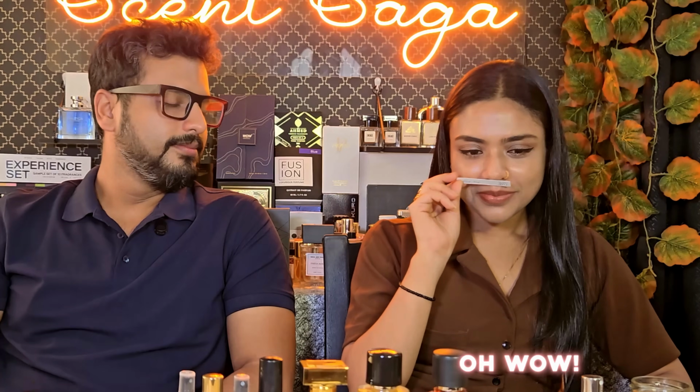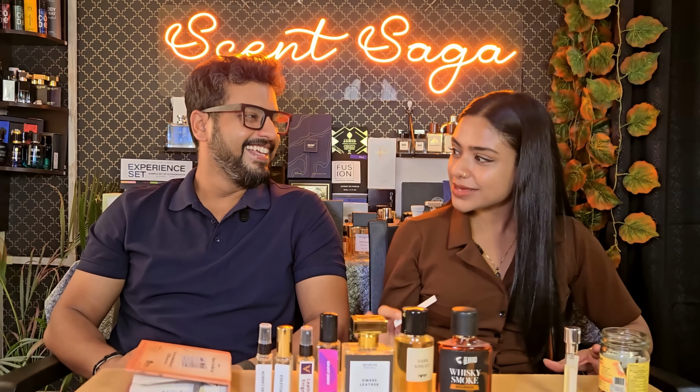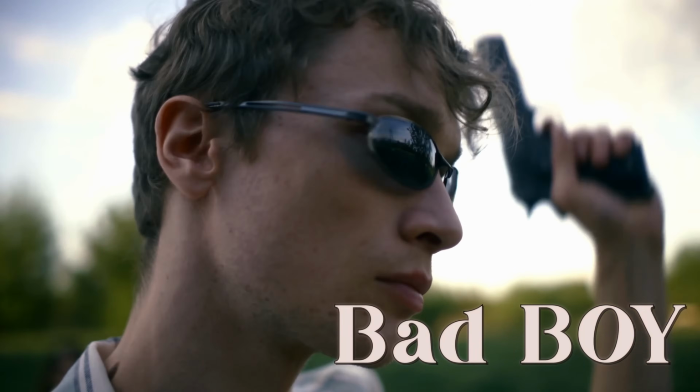But this one is not too bad. Oh, wow. Not like the usual leathery smell, but the leather is quite profound. Yeah, it's very profound and strong. It comes out strong. I don't know if you can pull it off in the corporate sector. If you're the CEO, you can. If you're not a CEO, you just walk in with this perfume on, maybe it's a little bit intimidating. It's kind of a bit strong. But if you are at a party, then you will be able to pull it off. This kind of has a bad boy impression.